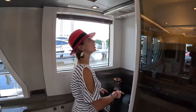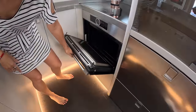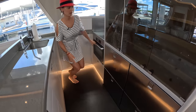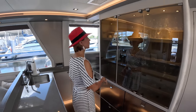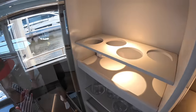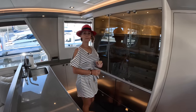So we have a four burner cooktop with a hood. We have a microwave oven. Good size drawer here, pots and pans. Then we have two fridges and two freezer drawers here. Yes, that's fantastic. And then this whole thing here is a really nice bar. Ta-da! You have a space for every single glass. Love it. Okay, let's keep going.